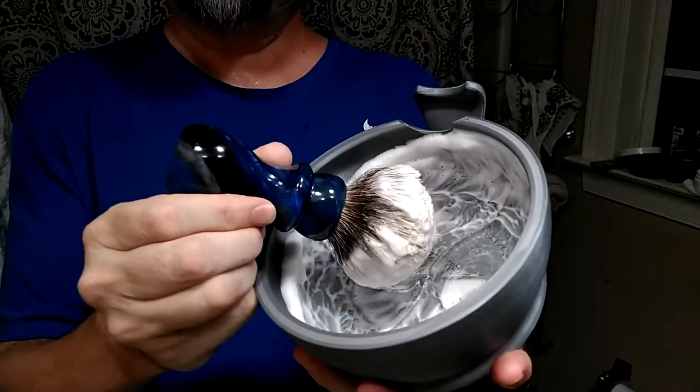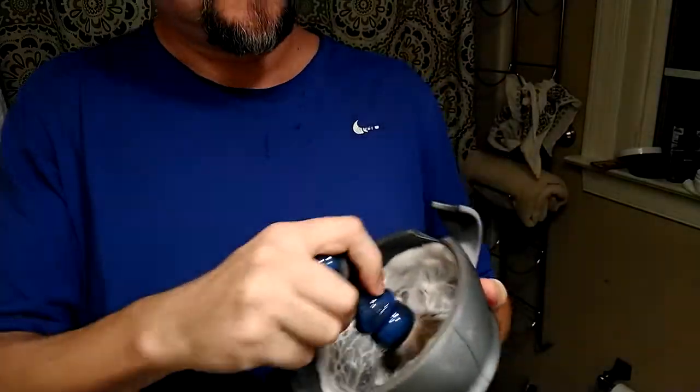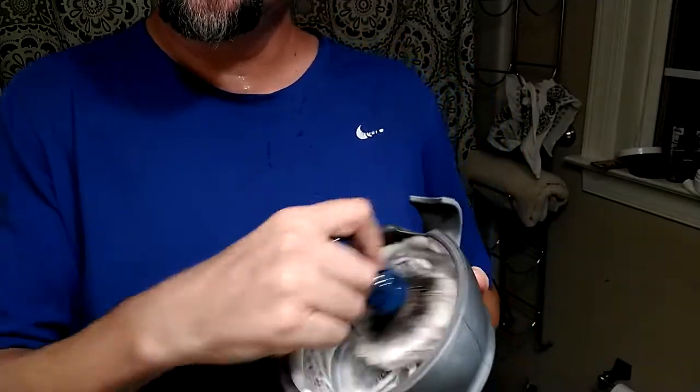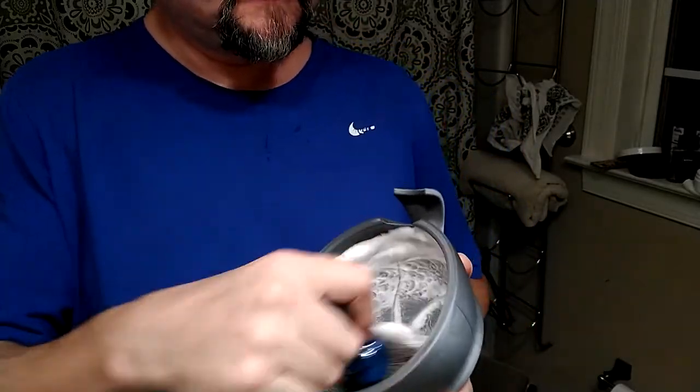This is a CravingShaving handle. It is just about the most ergonomic thing out there. Wonderful long handle for a bowl latherer.